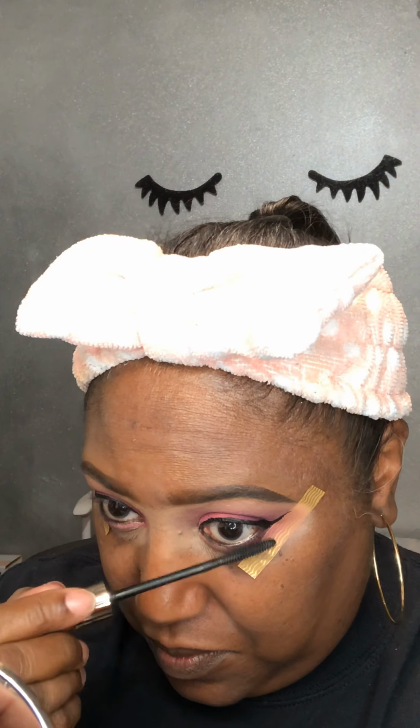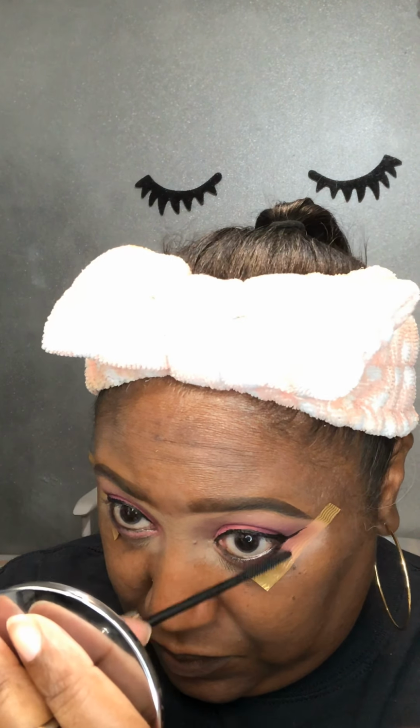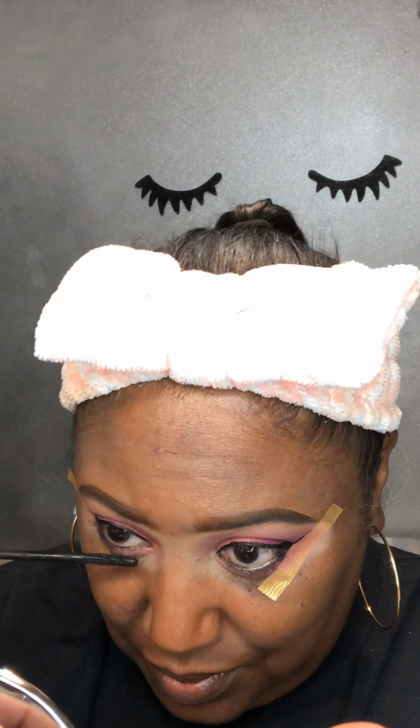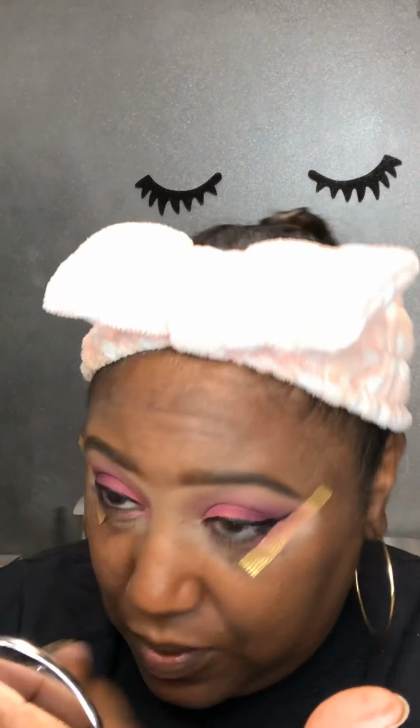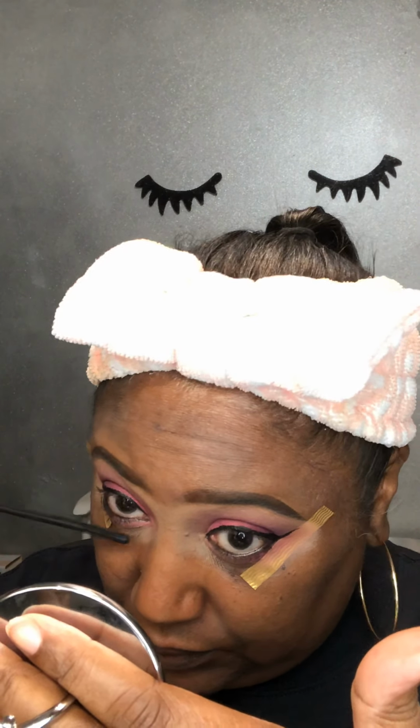I'm going to use my Iconic because I don't hardly have any lower lashes, but the Iconic helps to bring out what I do have. I'm gonna use my little mirror again. There they are. They were hiding. Look at that. They were hiding. They were there all along. Okay. And since I'm already here, let's use this same for the top lashes because I'm going to place artificial lashes on there.